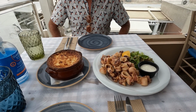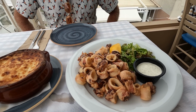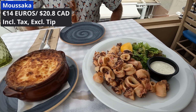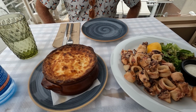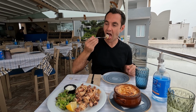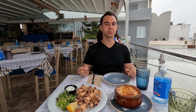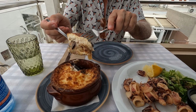cheese. For our mains, we also shared this large plate of fresh fried calamari with a side of greens and dipping sauce, as well as a moussaka with minced beef and pork, eggplant, potatoes, and a creamy bechamel topping. After squeezing on some fresh lemon juice and a dip in the sauce, the calamari tasted amazing and was cooked perfectly. The moussaka was excellent too, and somehow we managed to finish everything. Afterwards, we were given some complimentary sweet Greek wine, I think, which was a nice touch.